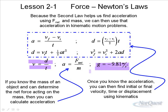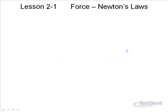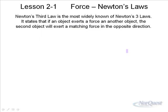So these can all be used not only to use Newton's second law to find the acceleration, but once we find the acceleration, then we can use these four kinematic expressions to find other bits of information as well. So very useful to have Newton's second law to help us with our kinematics. And finally, Newton's third law is the most widely known or quoted. Some people say things like, for every action there's an equal and opposite reaction. That's a very common statement of the third law. Newton's third law, we like to talk about forces instead of actions, but it's in some ways the same thing.